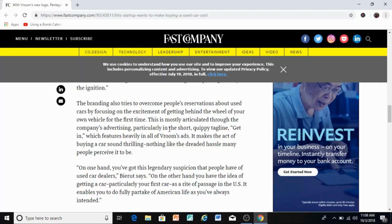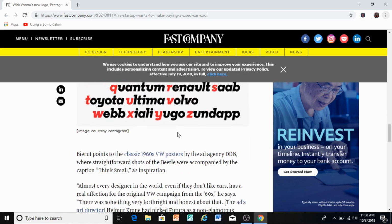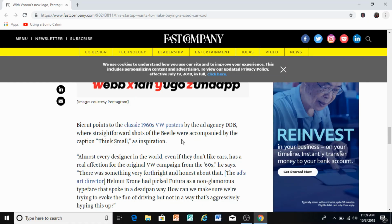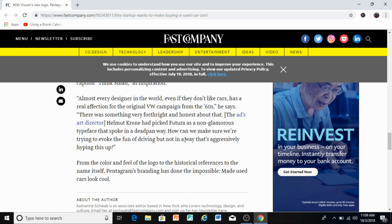On one hand, you've got this legendary suspicion that people have of used car dealers, Barrett says. On the other hand, you have the idea of getting a car, particularly your first car, as a rite of passage in the U.S. It enables you to fully partake of the American life as you're always intended. Barrett points to the classic 1960s VW posters by the ad agency DDB, where straightforward shots of the Beetle were accompanied by the caption "Think Small," as inspiration.